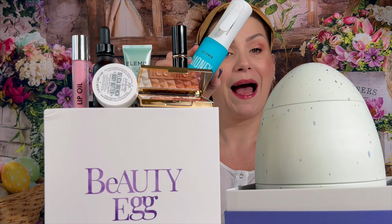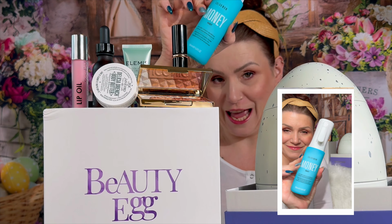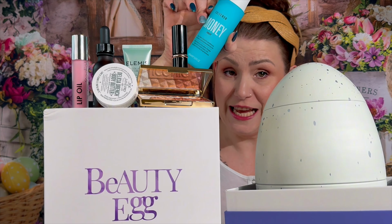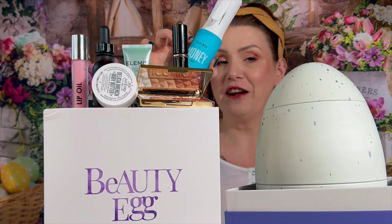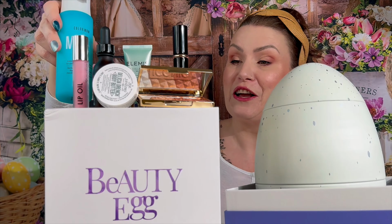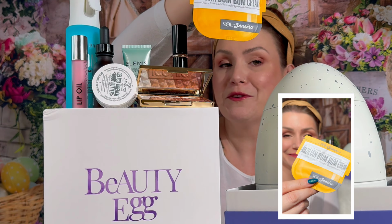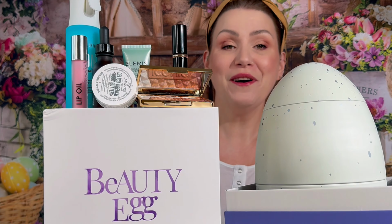We got the Colour Wow Money Mist. This is a hydrating leave-in conditioning spray. It retails for £29.50. It's infused with marine extracts to encourage bouncy, glossy hair. I've never tried it before, so I'm excited to give that a go. And then as an added extra, we have got Sol de Janeiro Bum Bum Cream. It's a little sample.